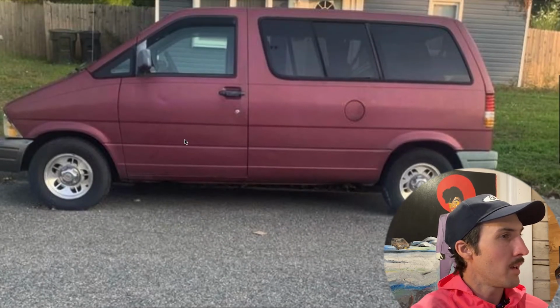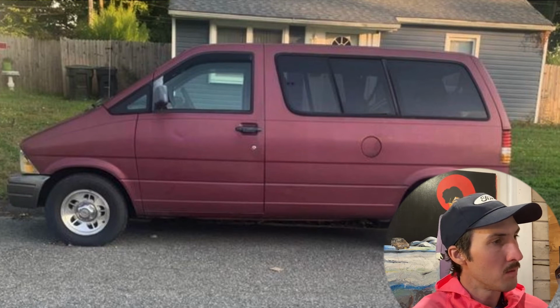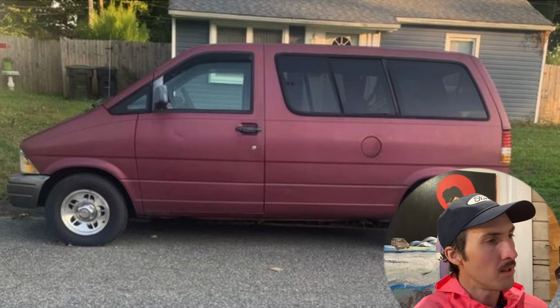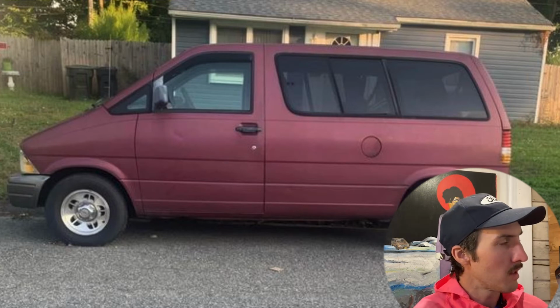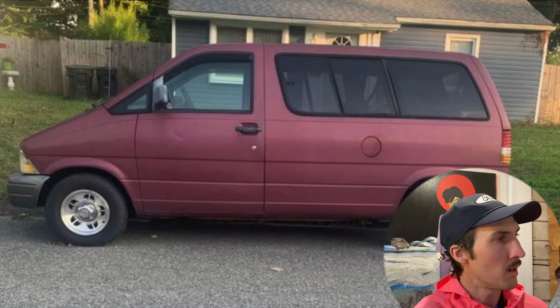Another cool feature, alloy wheels, factory alloy wheels. Unless these are taken from an Explorer, which may be the case, but I do believe these came on a lot of the Aerostars, and I wonder if that wheel package almost just came with a 4.0, because they might be Explorer wheels. You'll have to tell me in the comments what they are, but certainly feels right on this Aerostar, especially with the bigger engine. The whole package sort of makes sense.